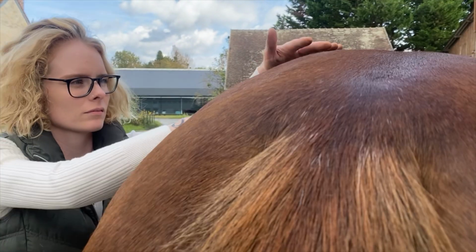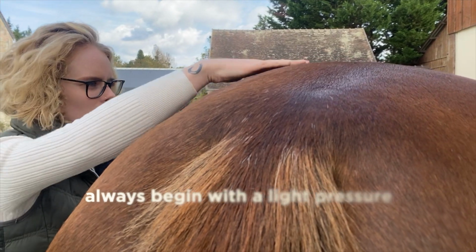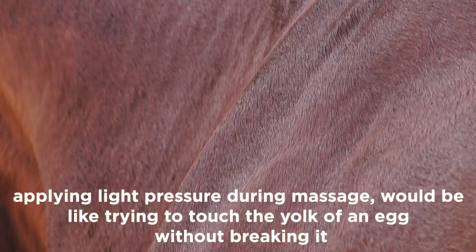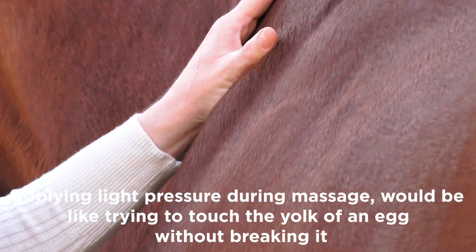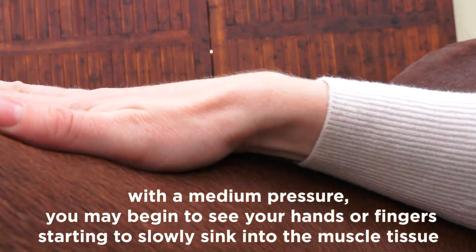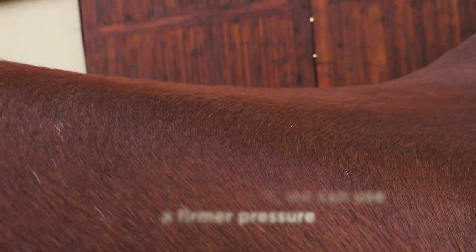Now I'm briefly going to explain about the different pressures we can use when we're massaging. We always want to begin with a light pressure. Applying light pressure during massage would be like trying to touch the yolk of an egg without breaking it. With a medium pressure, you may begin to see your hands or fingers starting to slowly sink into the muscle tissue. If the horse allows it, we can use a firmer pressure.